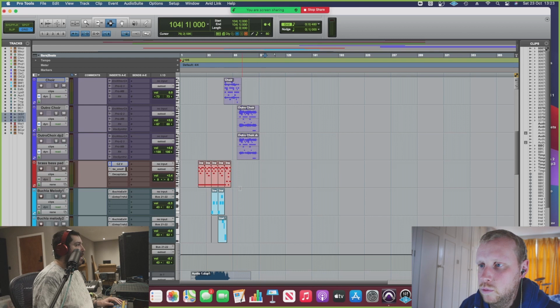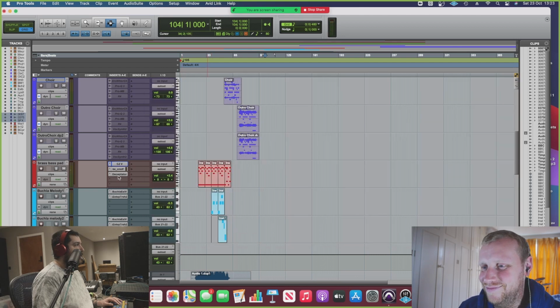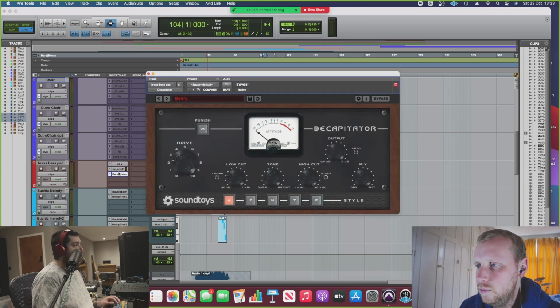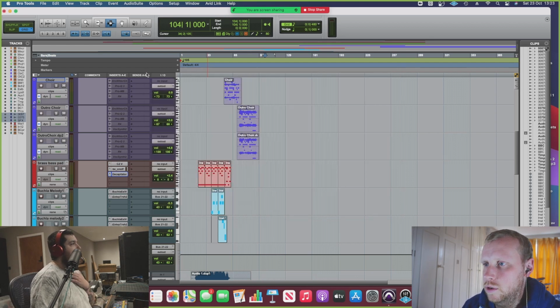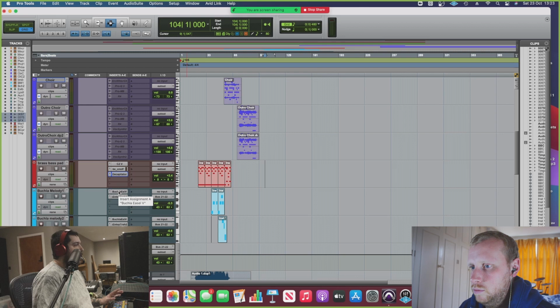That's played on an Arturia CZ, and we've used a brassy patch on that to give the low end, and that's brought out even more by Decapitator. I mean, that is just driving it and smashing it to really bring out the low end impact. And then the other synth we've got is the top line embellishment. It's not the main melody.